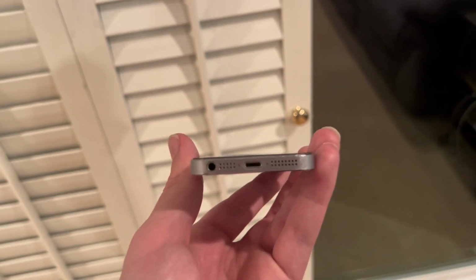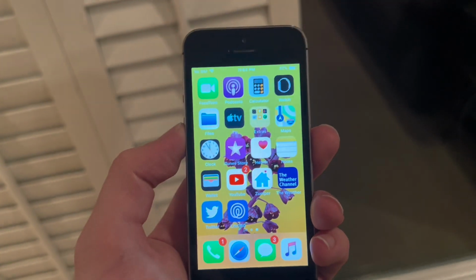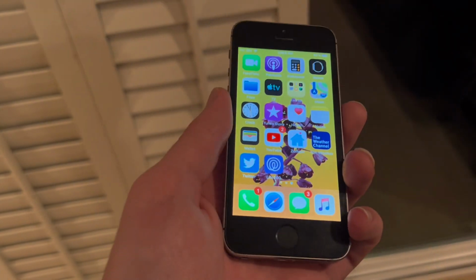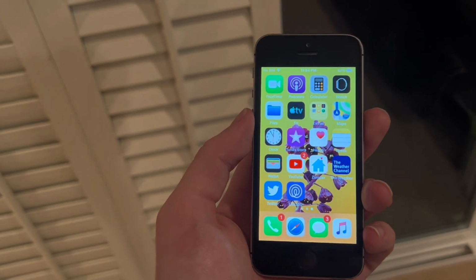Obviously, charging actually isn't too bad because of how small the battery is. But what I would say is that you're not going to get too much out, even if you charge it all the way up to 100%.